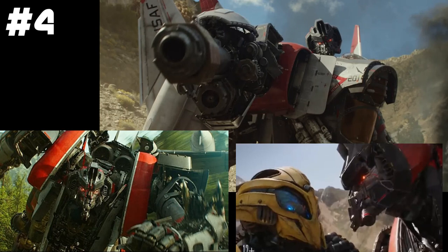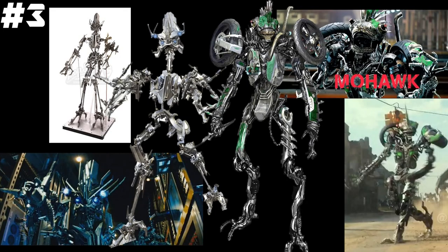And then my third choice, this is the one where I'm kind of combining two characters because I think they should be released together. I don't know if there would be any difficulty in releasing these two characters together, but I think there should be a deluxe package that includes a small version of Frenzy as well as Mohawk. I don't need them to be in complete scale, because if they were, they would be very tiny. However, I think that a deluxe version of the two of them, about half the size of a deluxe figure, more in that scout class scale, would be really nice.